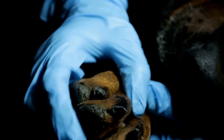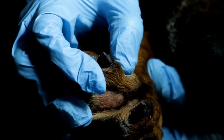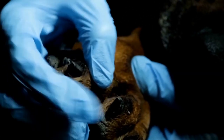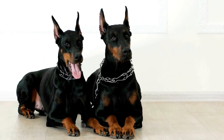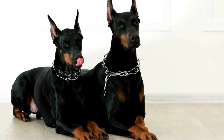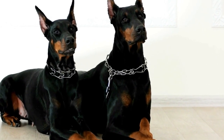1. Basic obedience training. Before introducing your Doberman to lure coursing, they must have a solid foundation in basic obedience commands. Teaching them to sit, stay, come, and heel will not only make it easier to control them during the training sessions, but also ensure their safety on the course.